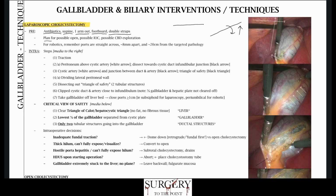Every time that you see these patients in clinic or preoperatively, and for really any minimally invasive operation, you should be considering the possibility of an open operation. Specifically for a gallbladder surgery, you should always mention the possibility of an intraoperative cholangiogram because this exposes the patient to radiation, and also the possibility of a common bile duct exploration.